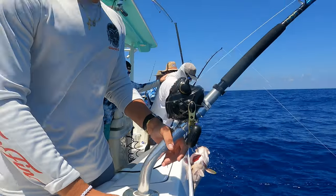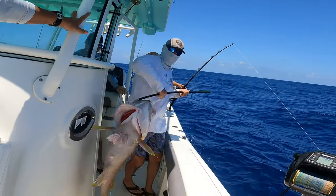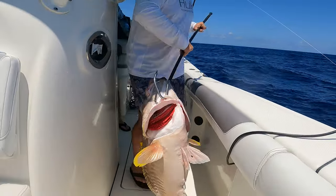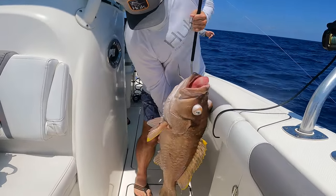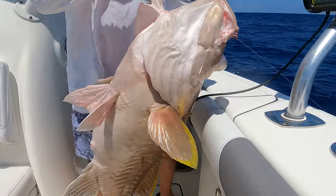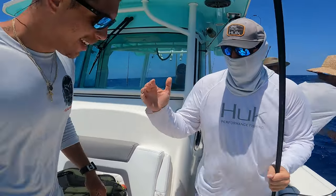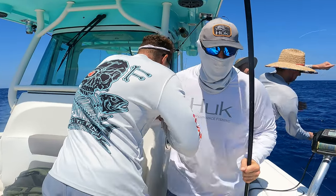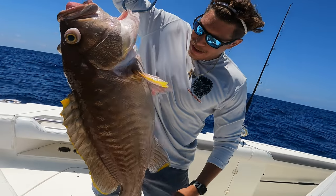That's right, baby. That's what we do out here at Fish Gang. That's what I'm talking about. Look at the size of that fucker. Holy cow, he's huge. That's a 35 pound fish, 30 pounds at least. Oh yeah, the big boy. Good job, good job.